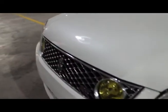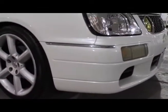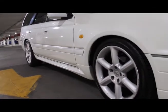So just looking at the car, there are no rock chips on the front end. There are no weird scrapes or scuffs. The license plate is not coming with the car, sorry guys. But yeah, there are no scuffs or anything like that. Just looking down there, it's like crystal clear. You can honestly see your face in the paint.